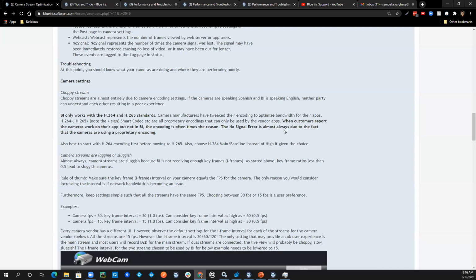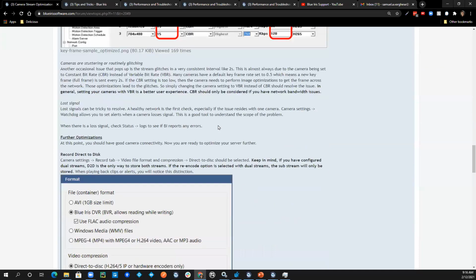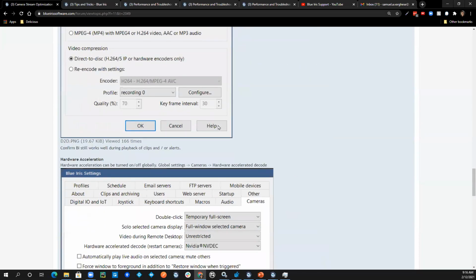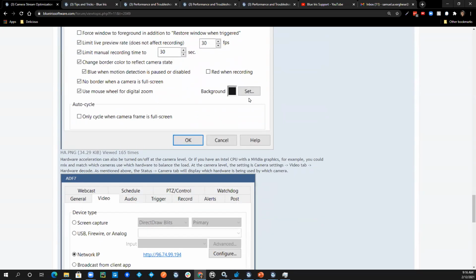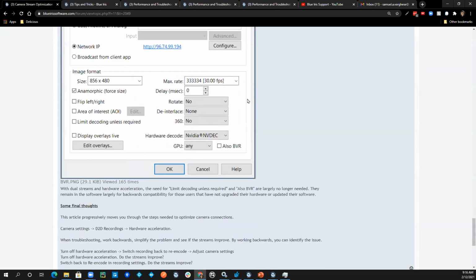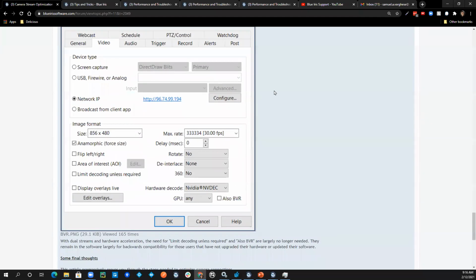Well, we should add, if you're using hardware decoding as well, sometimes that can go in and out. You try without it, just to see. Turn off hardware decoding on the video tab in camera settings, just to see if that's related. Because if it comes right back up with that off, that's an indication it's struggling to use the hardware decoding.